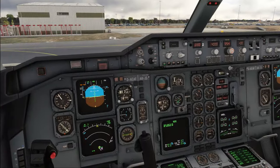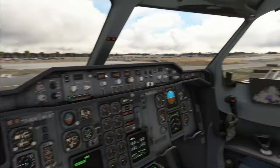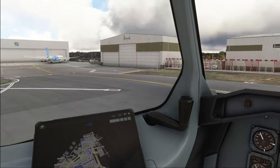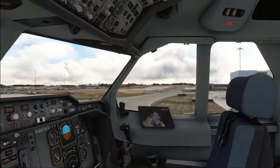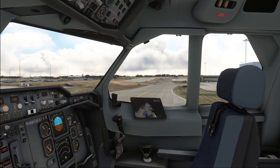Okay, brake check. Pressure 0. Clear on both sides.